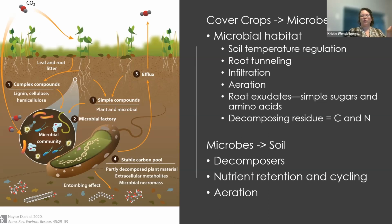And then they also help with aeration because they are creating these colonies, and the fauna that can exist off of the microbes when they're eating them will tunnel through and help increase aeration in the soil, and they stabilize soil carbon.